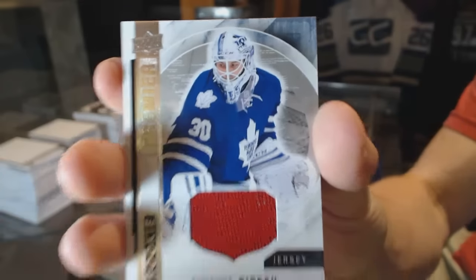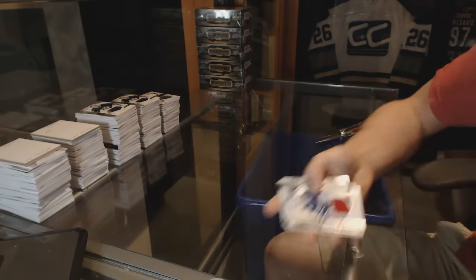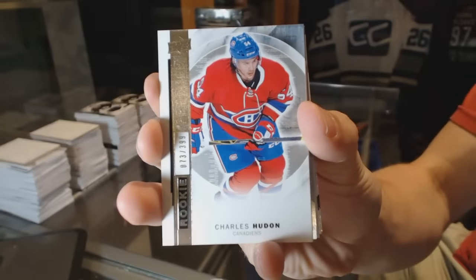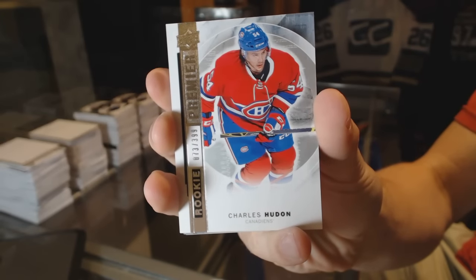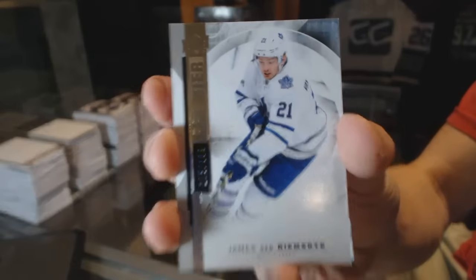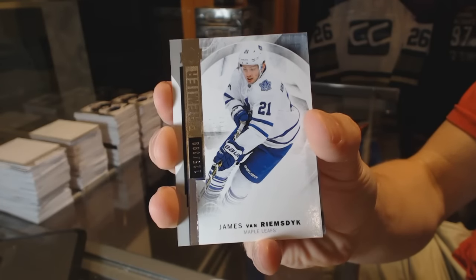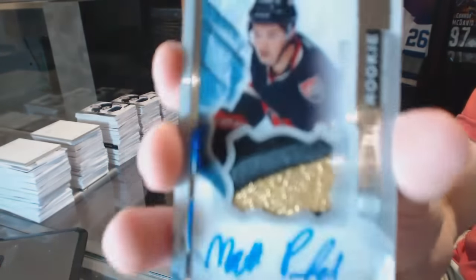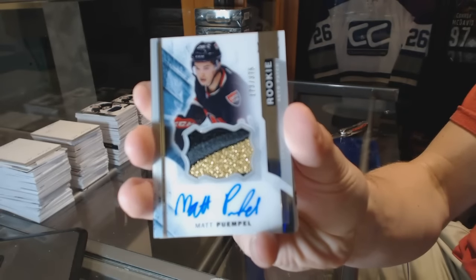Rookie jersey, Antoine Bibeau. Oops. Base rookie, number 399, Charles Hudon. Base card number to 399, James van Riemsdyk. We've got a two-color rookie patch auto number to 375, Matt Puempel.